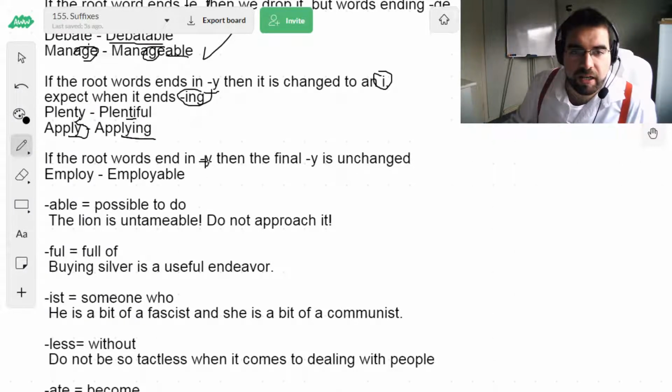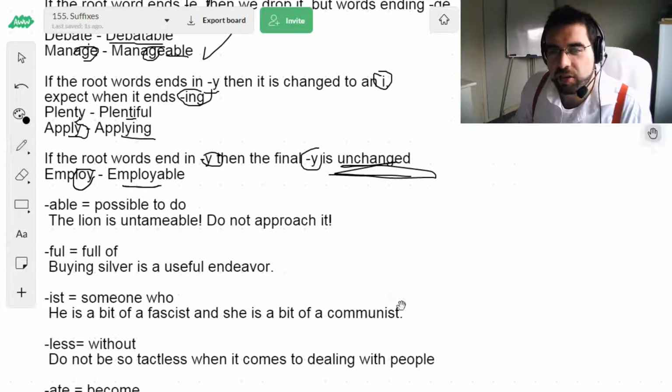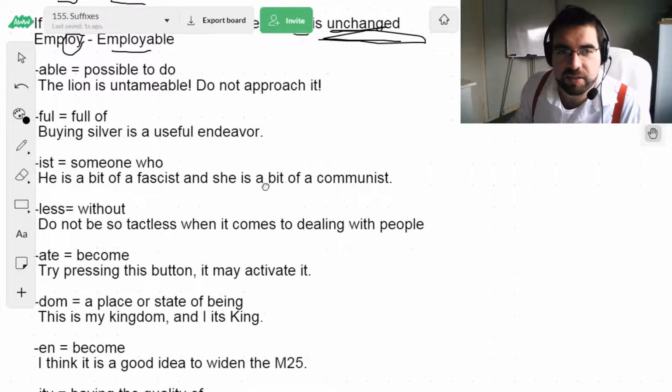If the root word ends in Y, then the final Y is unchanged. Employ, employable. So let's look at 36 different suffixes.